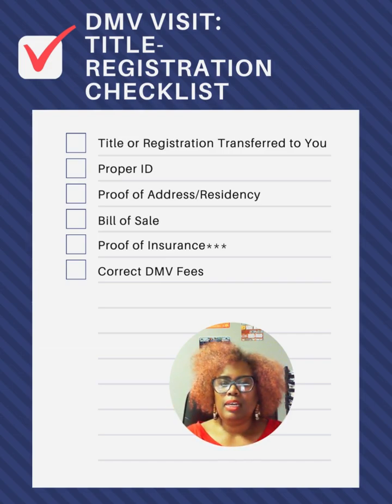All right. The next thing you will want to have is going to be proper ID. Depending on your state, you could be required to provide multiple proofs of identification. And if you're coming from a different country, you would definitely be required to show multiple forms of ID as well. So just be on the lookout for that and make sure what you have is in fact acceptable. Do not assume that you have the correct ID.